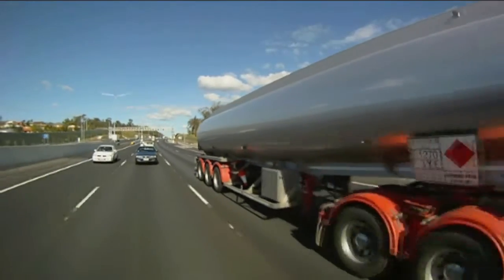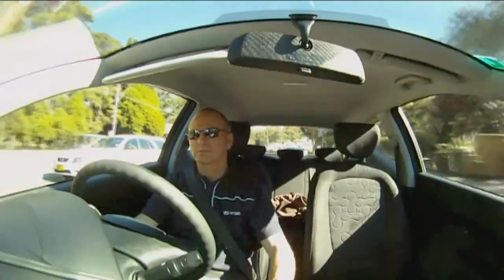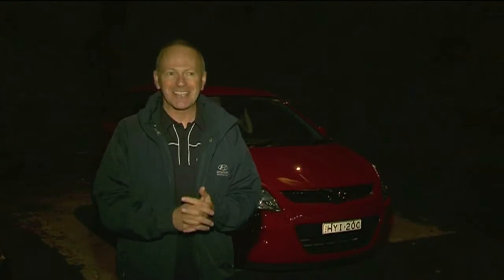But it's made worse by the fact that they're joined by the Pacific Highway, and we're doing it at peak traffic time, school holiday period. So we've got a major task ahead of us.